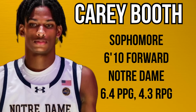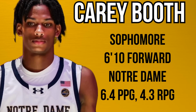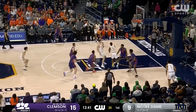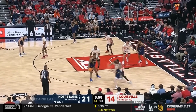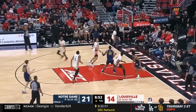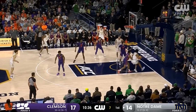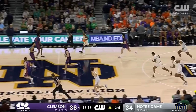Cody Booth is a 6'10" sophomore power forward transferring from Notre Dame. He averaged 6.4 points and 4.3 rebounds for Notre Dame last season. He is primarily a spot-up guy. He kind of feels like a Guerrier type replacement is what they're going for. Now, he didn't shoot that well from three last year, just a shade under 30% on 3.5 attempts per game. But on movement and kind of off the dribble, he kind of tanked a lot of percentages from it. When he was standstill, catch and shoot, it was a lot better than what the percentage shows.